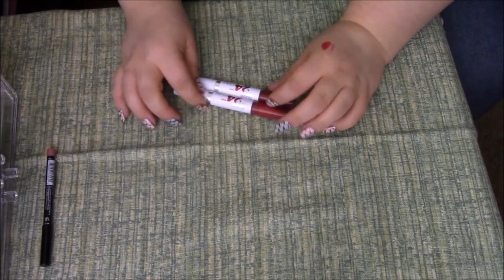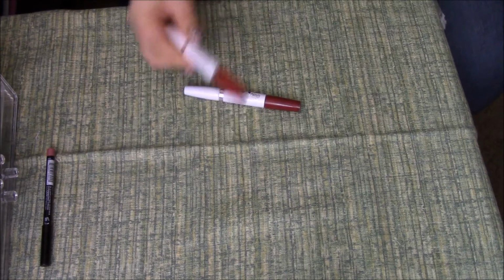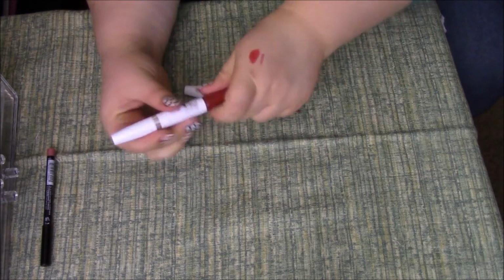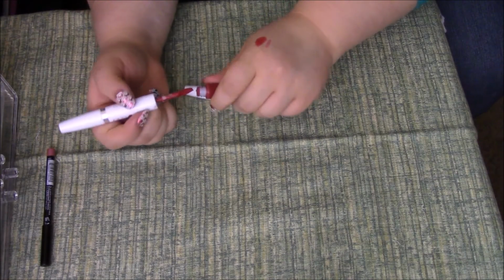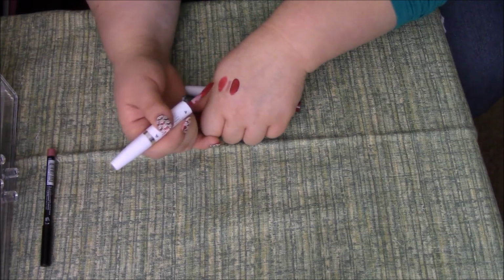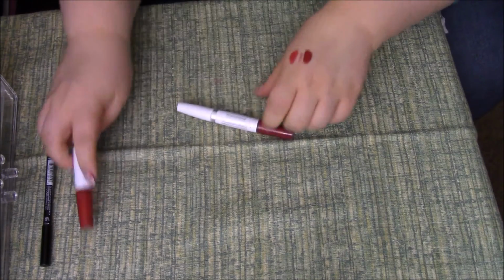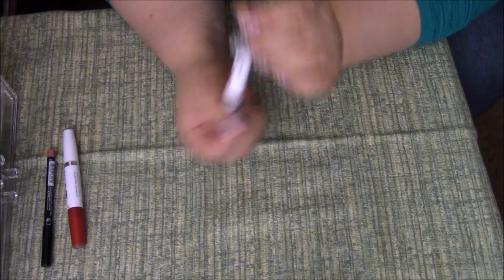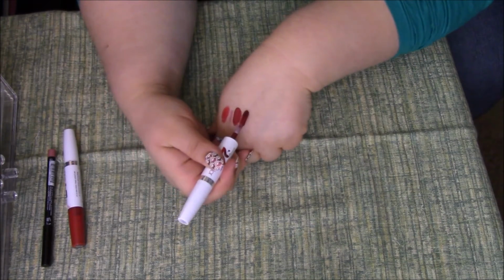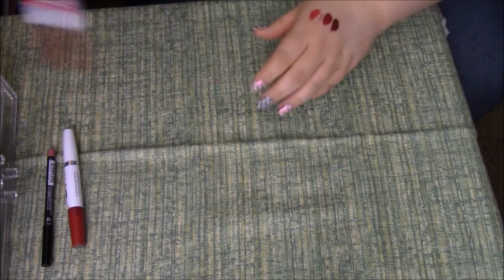I have these two 24-hour Maybelline lip colors. This is, I think, Keep Up the Flame. I can't quite read the first word, but I do really like this one. This is a better red for me than the first one. And then Everlasting Wine, and that's a great shade on me as well. So I'm going to keep those.